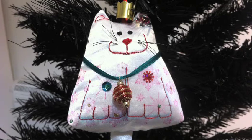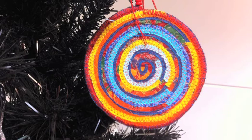And at the minute we've got a few makers who work in different materials, you know, ranging from textiles, obviously, acrylic and glass as well. And they've made just different decorations for the public to buy for Christmas.